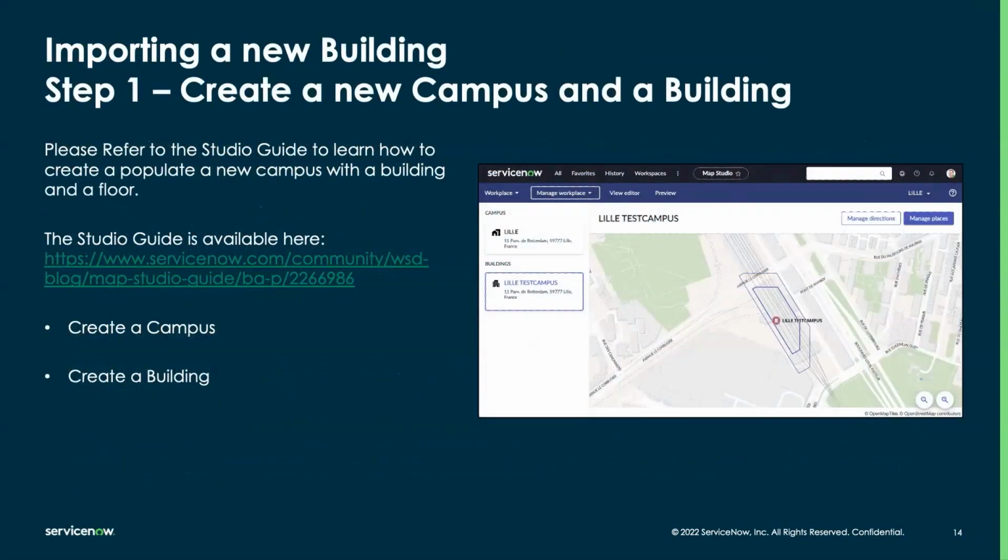So the way it works is quite simple. It works one way, meaning we take the data from Indoor Mapping, and we do the synchronization with WSD. If we want to take a short example, we can create a new campus, for instance. So here's an example, a new campus. Then we create a new building within this campus.